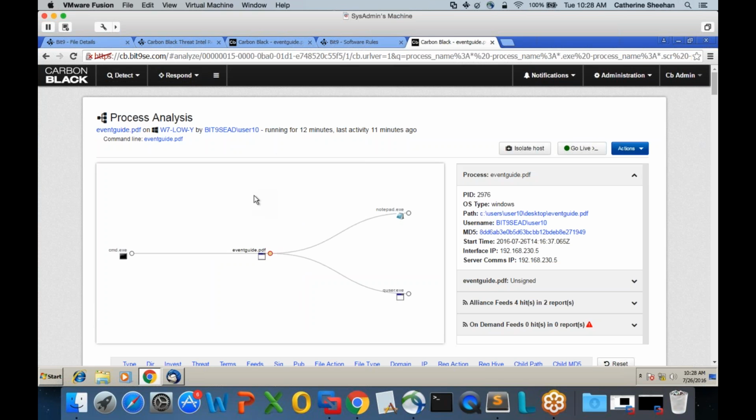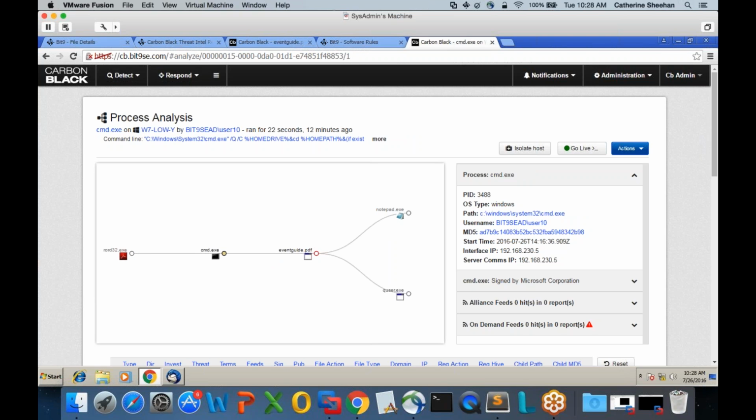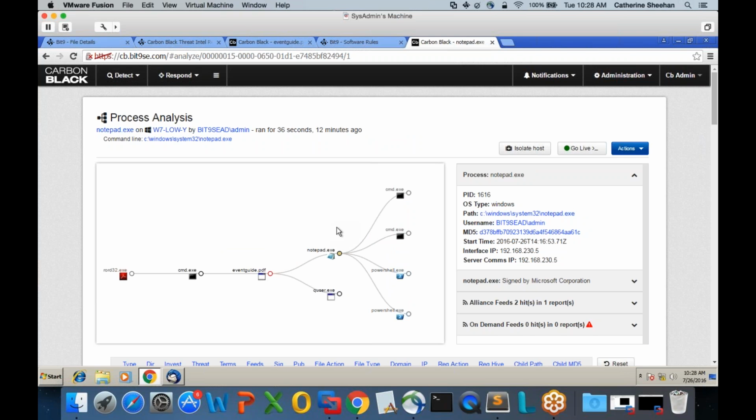So we'll pop that open. If something gets past and you want to dig into it, see where it came in from, see what happened once it hit the endpoint, the process analysis tree that we're looking at right here is going to be your go-to guy. We can use our tree to roll back the tape, see where something came in from, find that point of entry, and also click and fill it out forwards, see what happened once it hit the endpoint and started spreading. When you're finished here, you're going to get that full end-to-end picture of what took place on your endpoint.